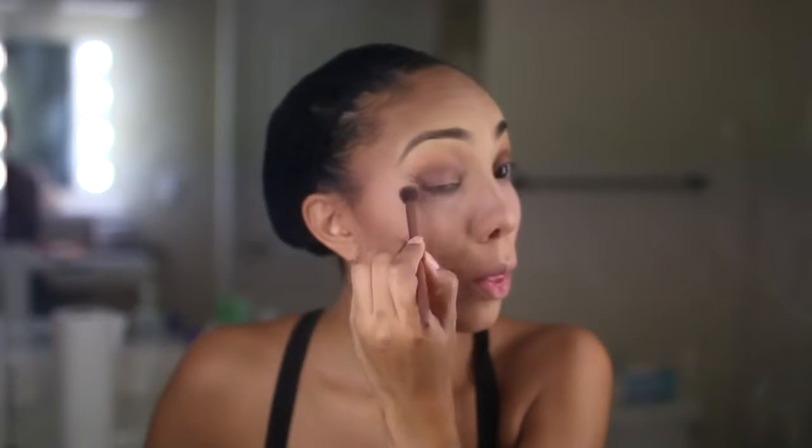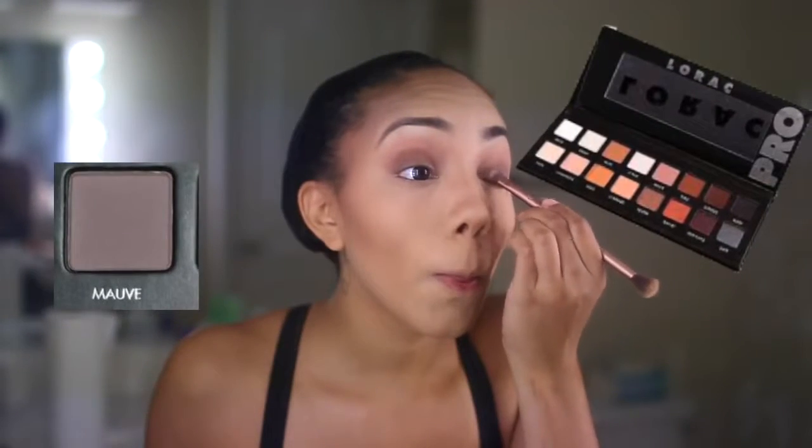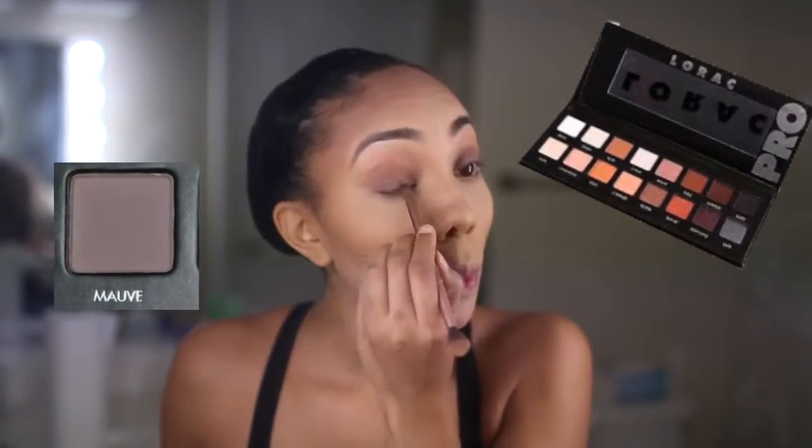just to darken it a little bit. And I'm just going to use that other eyeshadow brush to kind of give it more of a seamless blend. Now I'm just taking the color Mauve from my Lorac Pro palette and dabbing that onto my eyelid.